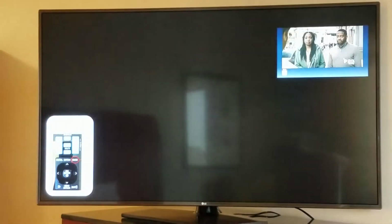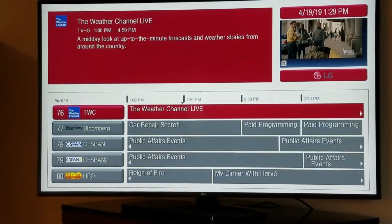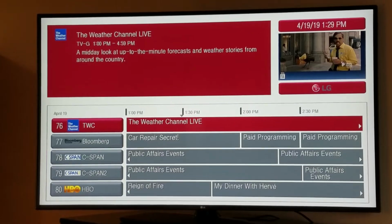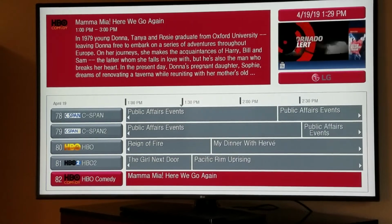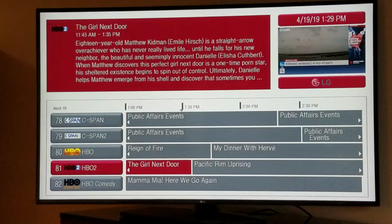So if we do that, the guide comes up. I can channel up and down. Using the channel up and down, basically it'll go a page at a time. If I want to go specifically one channel at a time, I use the arrow button on the remote control and pick the channel I want to tune to.